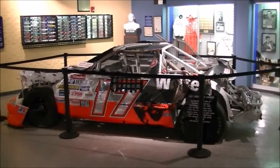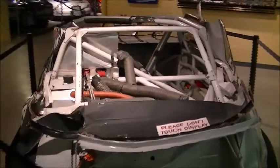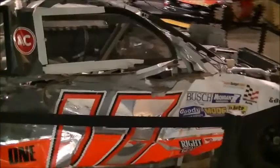Of course, they broke that into the infield area. Infield area, right. And look at the cage, the compartment the driver sits in. You can see the roll bar held up well. That's really what you wanted to do, like in IndyCar racing. The more sheet metal that flies off, and the more of the crash that can be absorbed by the outer skin of the car, the better it is.